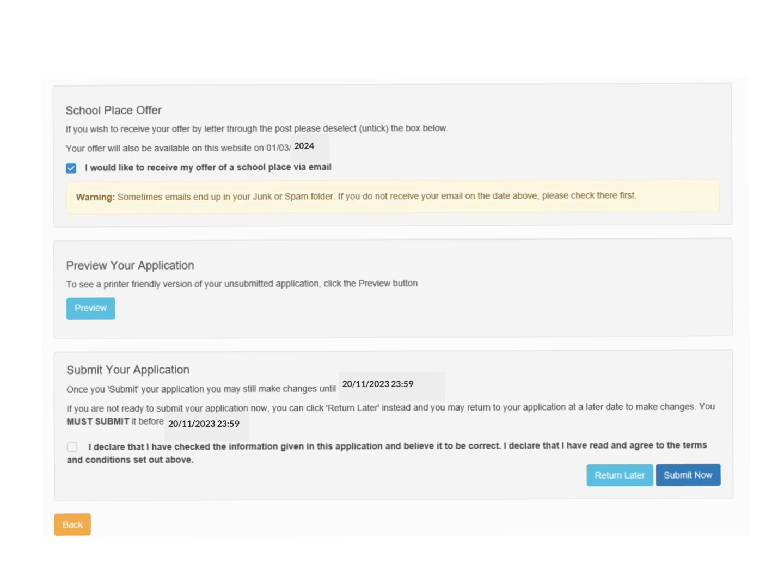We strongly recommend that you press Submit now rather than return later, because if you fail to do so before the 20th of November 2023, your submission will not be included. You can make changes at any time before the 20th of the 11th, but again, remember to press Submit now once you have made these changes.